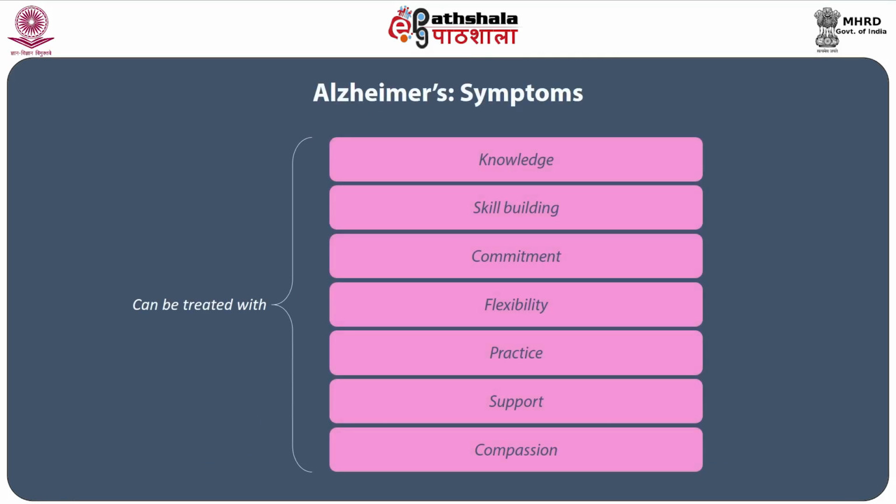Dementia and Alzheimer's can be treated with proper knowledge, with adequate skill building, with good commitment, with flexibility, with practice, with adequate support, with compassion. These are certain things which are very much required in our society, and the projections clearly show that we need to emphasize a regular way of understanding these cases and to pay attention to them.